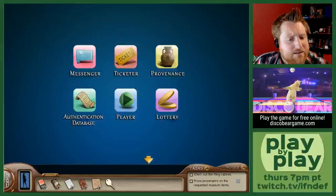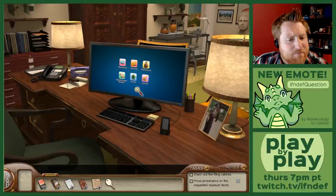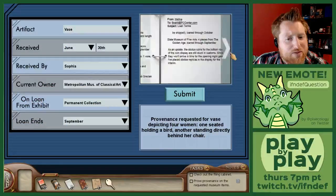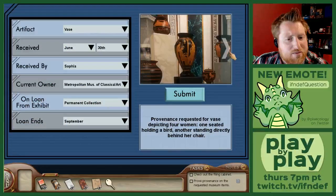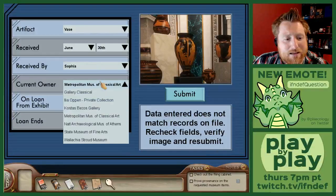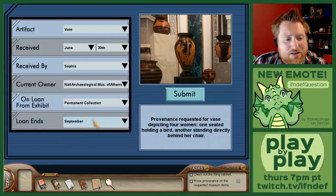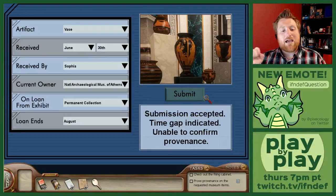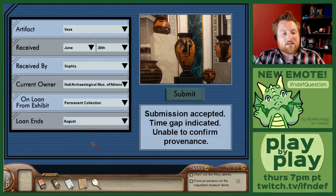Let's try this. I'm pretty sure it will tell me if I get it wrong, which is nice of it. How about National in August? Got it. Ooh, time gap indicated, unable to confirm provenance. Interesting. Okay, is that my last one?